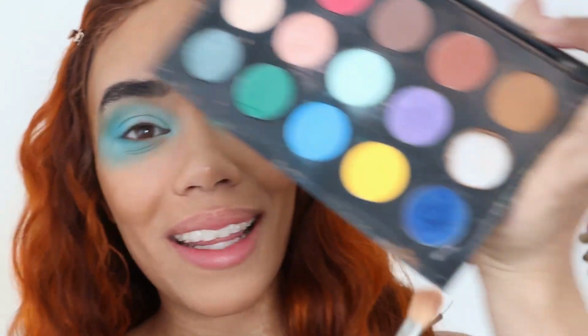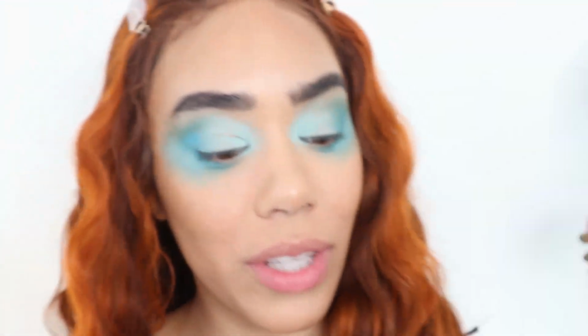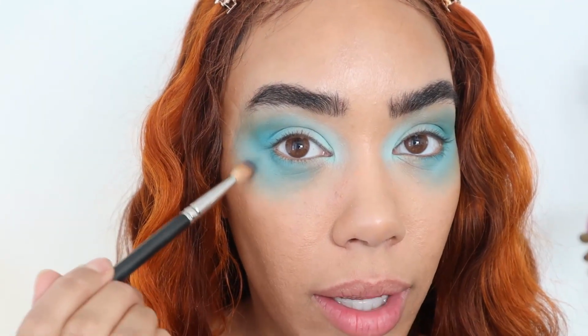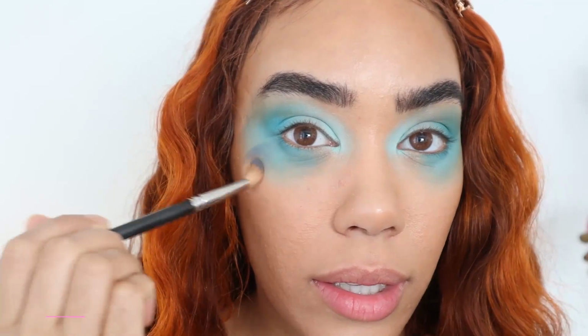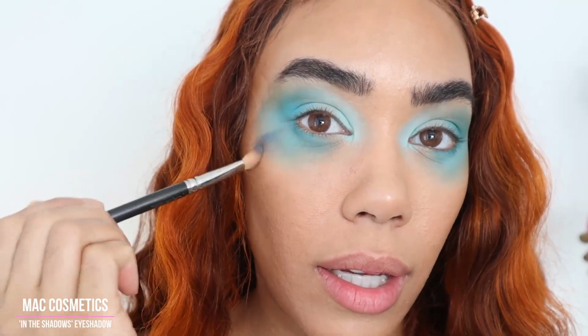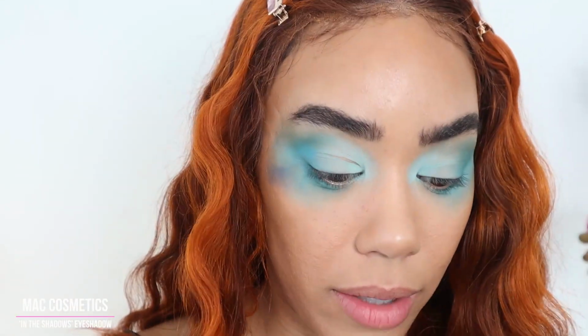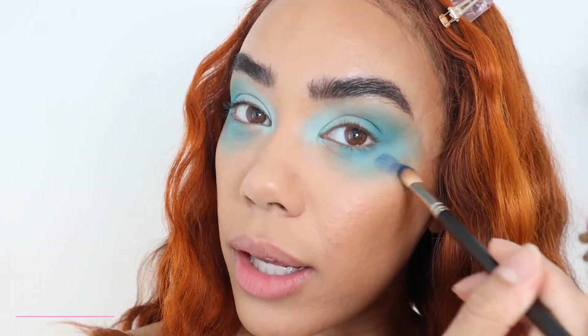Okay, now I want to take this nice rich deep blue. This one actually has a bit of shimmer in it, and I'm going to stamp this right in this outer corner and kind of drag it out. I want it to resemble fairy wings coming from my eyes.